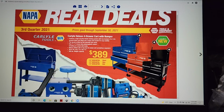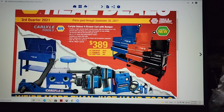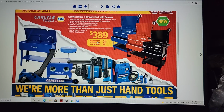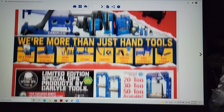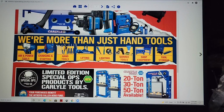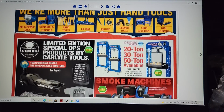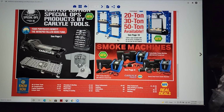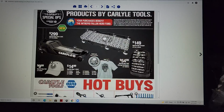We got the 4-drawer Deluxe tool cart for $389. It's not going to probably beat the U.S. General cart. That's a good try, but that one's not going to do it. And they've got a whole bunch here. Look at all these hand tools and stuff that they're getting into. Yeah, so smoke machines. This is what really caught my eye. I've been looking for a new smoke machine. Kind of know what I'm going to get, but haven't quite found the deal I want yet.